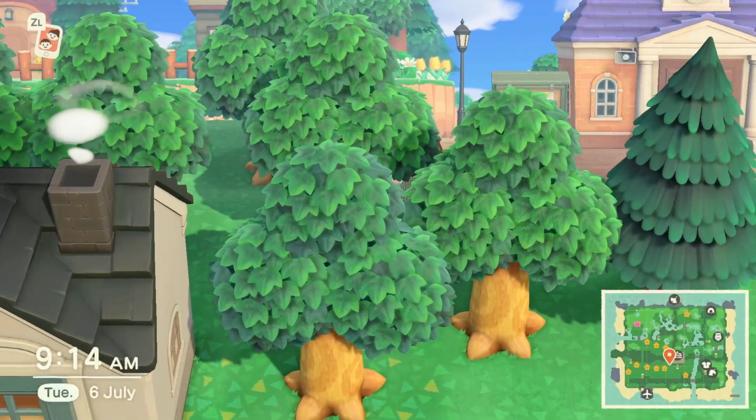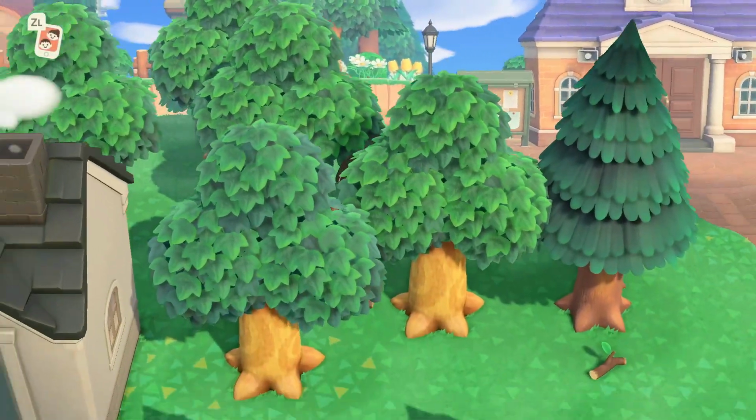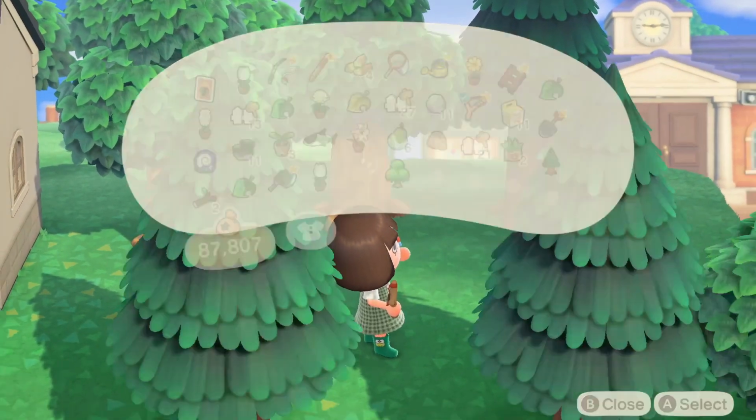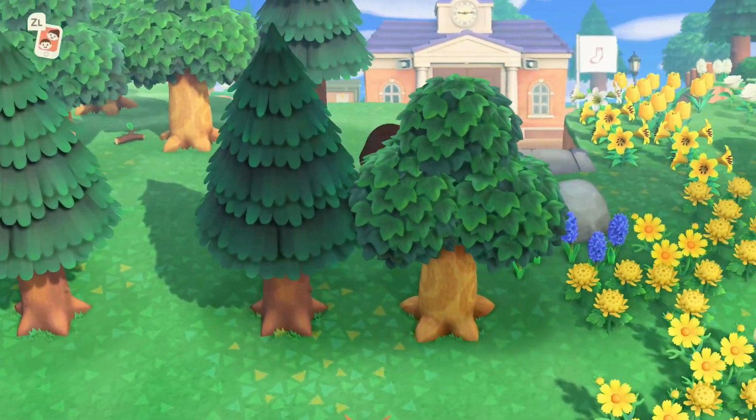What does that even look like? Why did I think that was a good spot to look at it? Come on, Abby. Right, let's see. Oh, it's cute. I didn't really remember what the item was, but yeah.